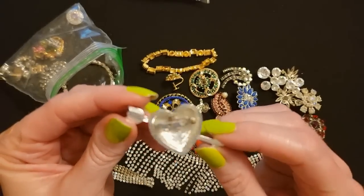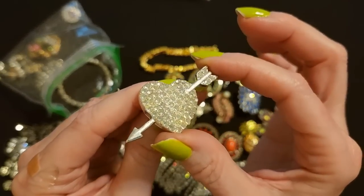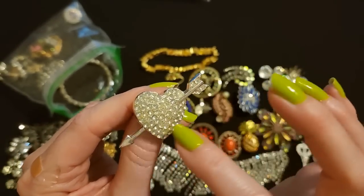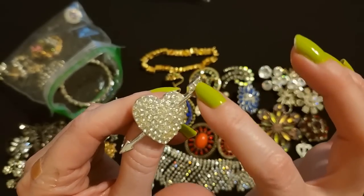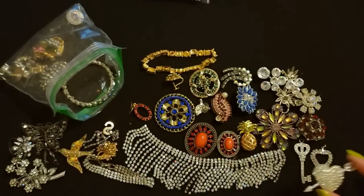This is another pin. Oh, it's a little heart, like a little Valentine's Day thing. It looks like Cupid has visited this heart. We have a little arrow through it. We have little rhinestones on the arrow and the heart. Ooh.